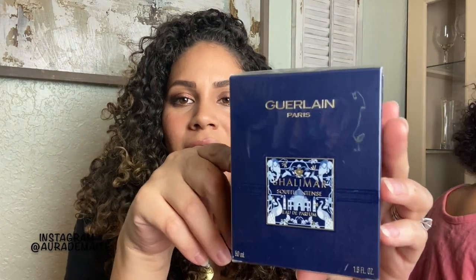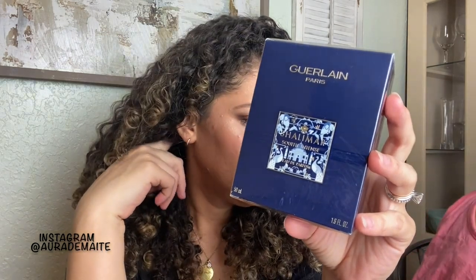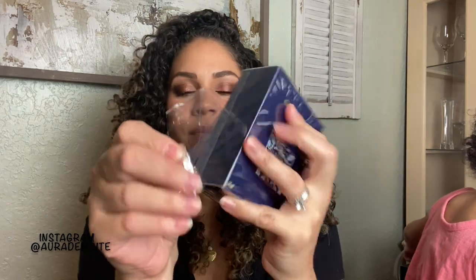All right, next up. I love the bottles of these Shalimars, but I didn't like the original when I smelled it. Then I was just scouring for reviews, and I came across the Souffle line, and this intense one got the best review, so that's really why I picked that one. I went straight off the reviews, because I really wanted this bottle, because it's a beautiful, beautiful bottle.